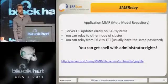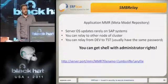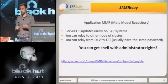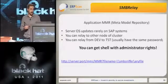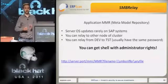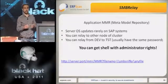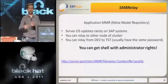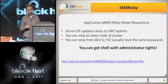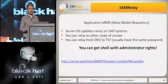SMB relay. This is a Windows vulnerability, but to exploit it you first need an SAP server based on Windows. Second, either you don't have the patch for the SMB relay vulnerability, or you have an SAP server based on a cluster. We found an interesting thing: the SMB relay patch doesn't work when you relay from one node of the cluster to another node of the cluster, because it looks like SMB relay from one server to another, and there is no patch for that. So if you have SAP on a cluster, you can use SMB relay.